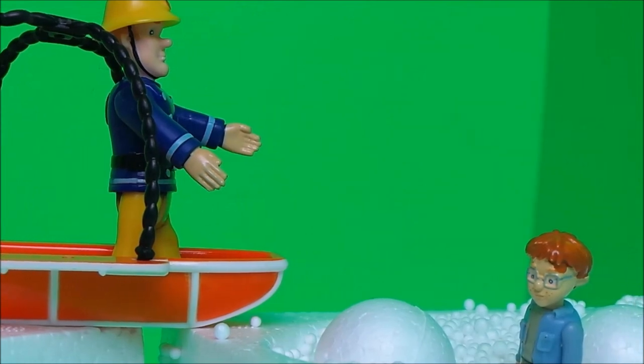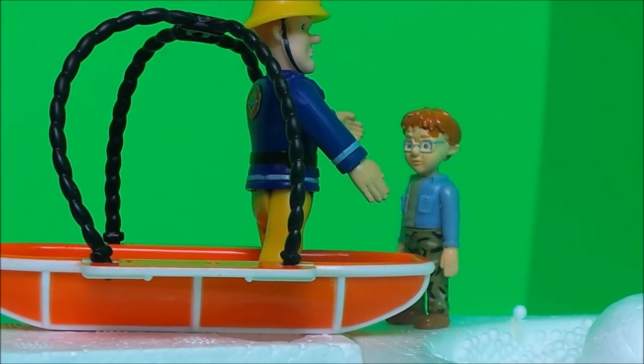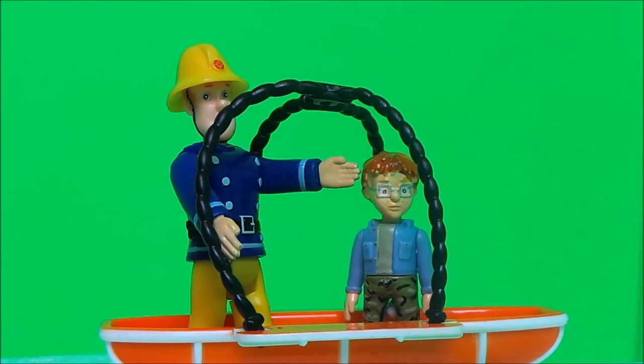Naughty Norman was freezing. Fireman Sam reassured Naughty Norman, "Don't worry, Norman, we'll have you out of here in no time." Poor Norman was shivering and he was turning blue. Norman managed to pull himself up onto the ridge. Fireman Sam grabbed hold of him quickly and rescued him into the emergency basket. Naughty Norman was safely in the basket with Fireman Sam, but the drama wasn't over.